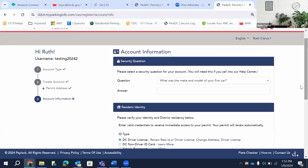Security question. We require a security question for security purposes. In case you have, let's say your home health aide is calling us on your behalf, and wants us to schedule their vehicle on your behalf, we will ask them the security question and other information about your account. And we also use this in case you forget your password and you are unable to reset your password. We'll ask you the security question.